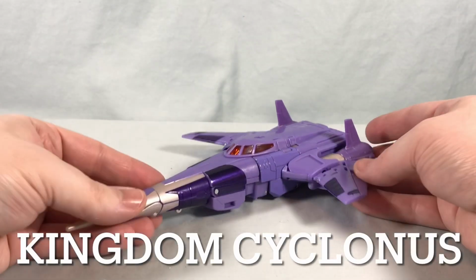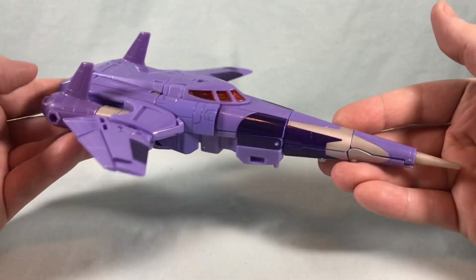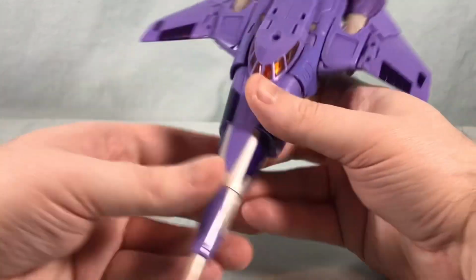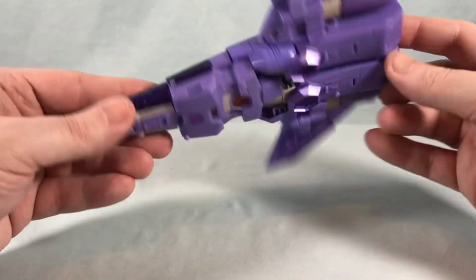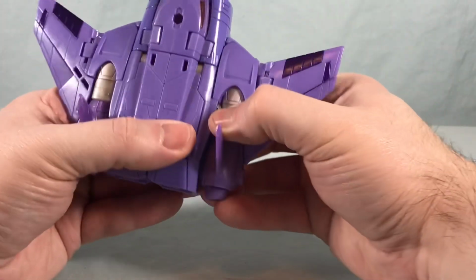The number 6 spot goes to Kingdom Cyclonus. And this was one of the first Kingdom figures I was able to get a hold of, and I was just kind of blown away. The vehicle mode looks fantastic. The color scheme is on point. Perfect screen accurate color scheme. And the transformation for this guy is just kind of nuts.